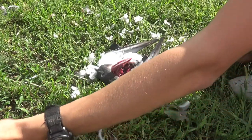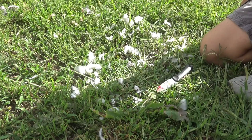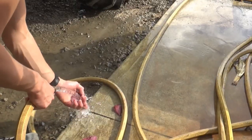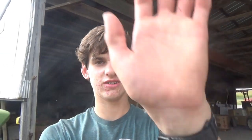So this pigeon's all done, and when you're done with things, throw it out in the field like that. And we'll go ahead and get the other ones cleaned up. Alright, we got all the pigeon cleaned up and ready to eat tomorrow. So we'll go ahead and see you tomorrow when we're cooking up the pigeon.